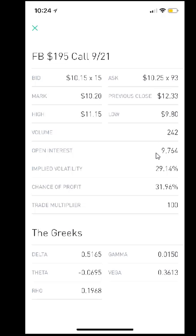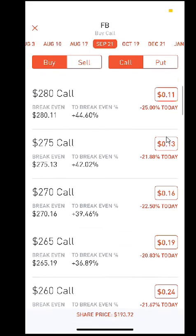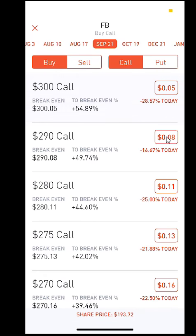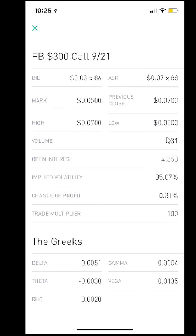This is telling you how many people are interested in this. So when you go to sell this, I like to have a volume that's at least 100, so that I know that people are wanting to actually purchase this contract. Because obviously if I start making money on it, I'm going to want to be able to sell it. But if I go up here and okay, $5, that's pretty cool. Only $5 for me to control 100 shares of Facebook for a month and a half. That's not a problem at all.